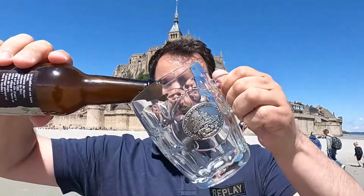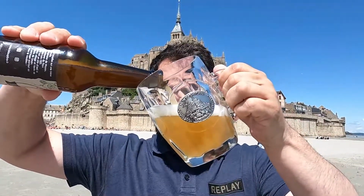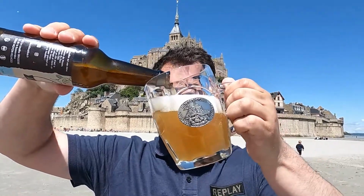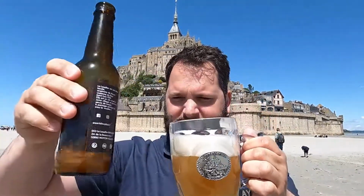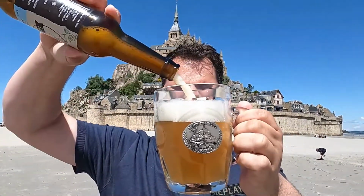Boom, there we go. No smoke on the bottle opening because it was as calm as you like. Let's get this beer into the glass then. My Mont St Michel glass. Right, there's a bit of sediment at the bottom, so I'm going to give this a big rock. Let's get all that goodness out the bottom.